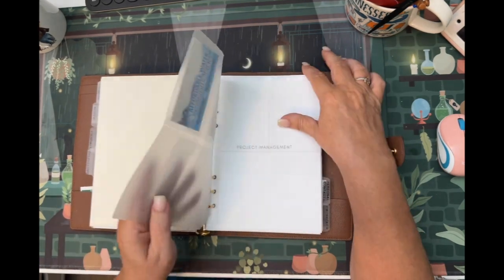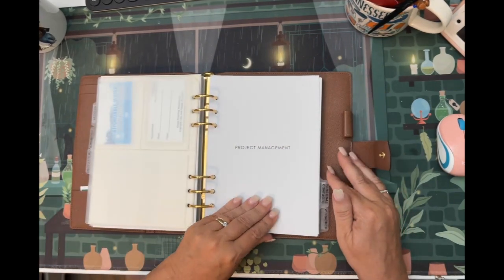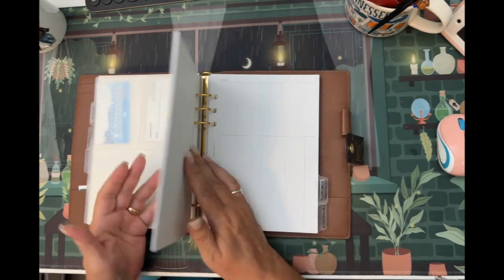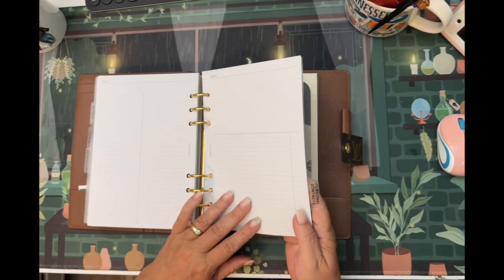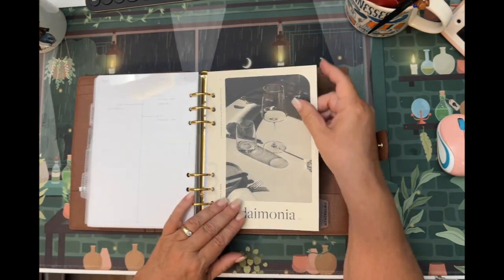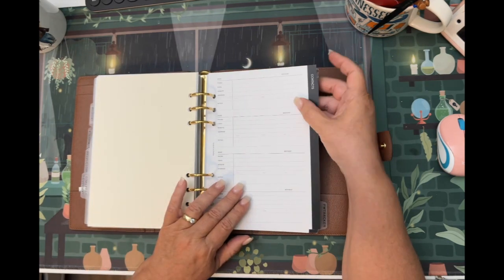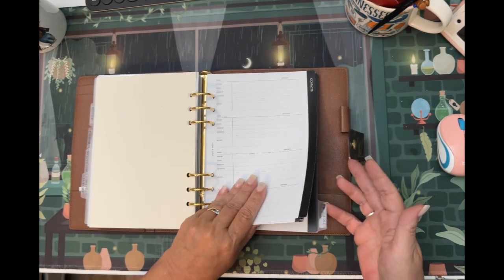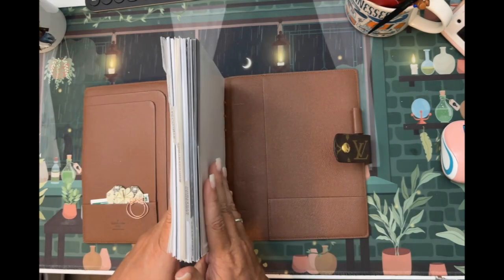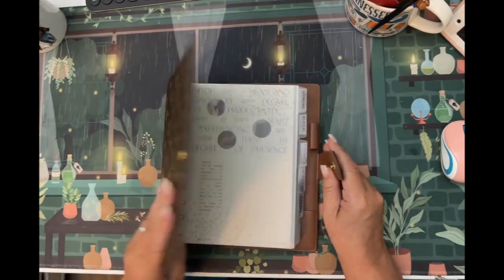There's already some cards in there. That's why I put these in. Project management will be projects around the house. And then personal contacts will be in here behind another Cloth and Paper. And I actually had Cloth and Paper contact sheets. So that's nice. So anyway, this is going to be my desk reference.